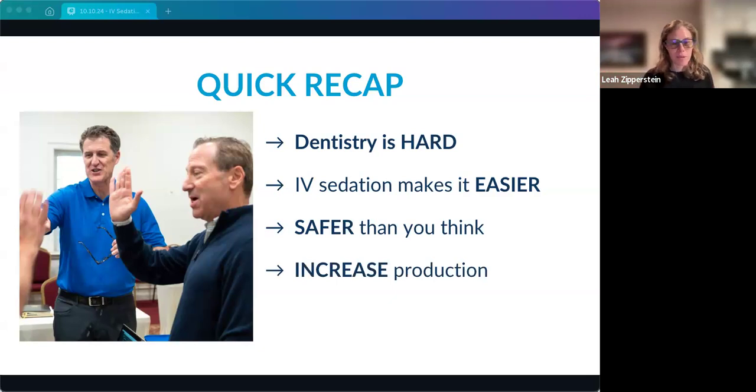We talked about one of the biggest benefits is that it increases your production. So you're able to take care of patients, and along the way, you're able to earn more money, which is a wonderful, wonderful thing.